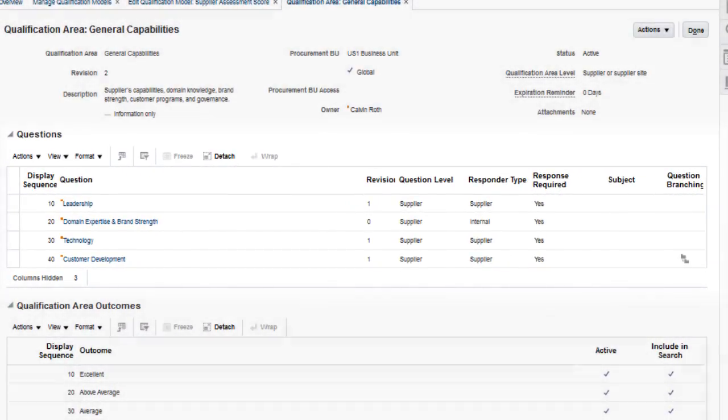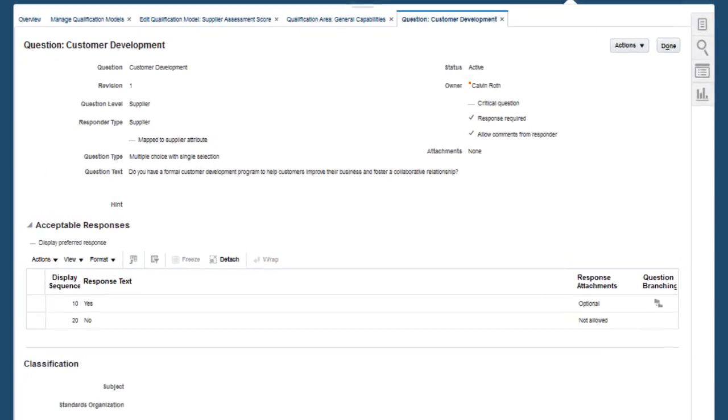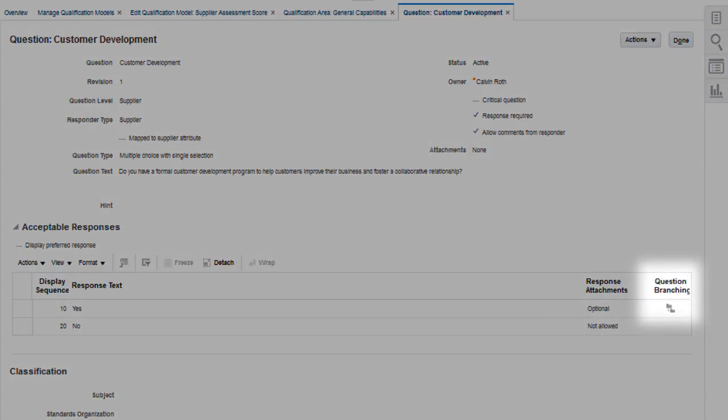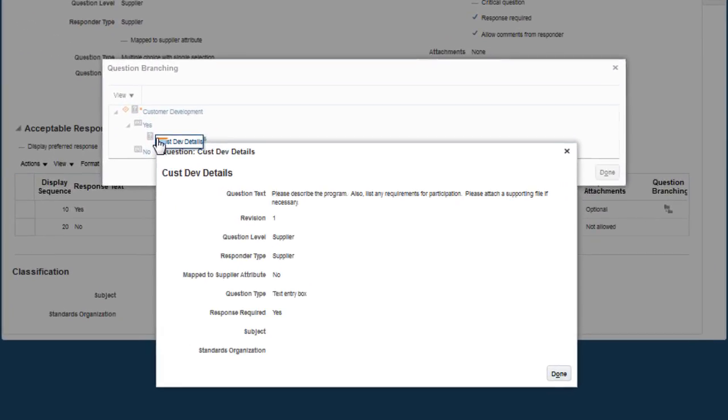He clicks the link to expand and review the Customer Development question. He verifies that the supplier has a responsibility for answering this mandatory question. The question branching icon indicates that a yes response requires further explanation. Satisfied, Calvin returns to the General Capabilities screen.